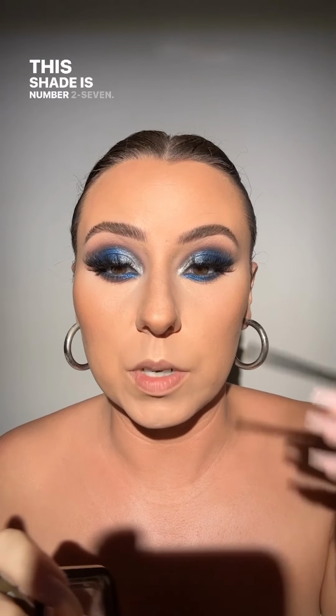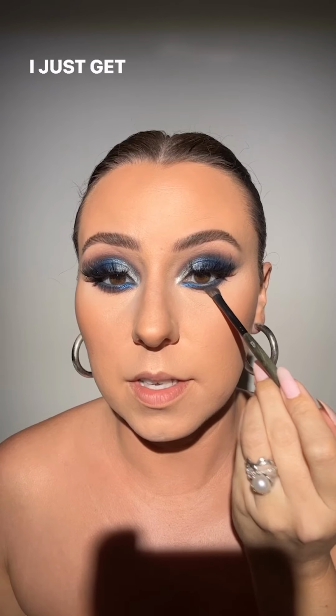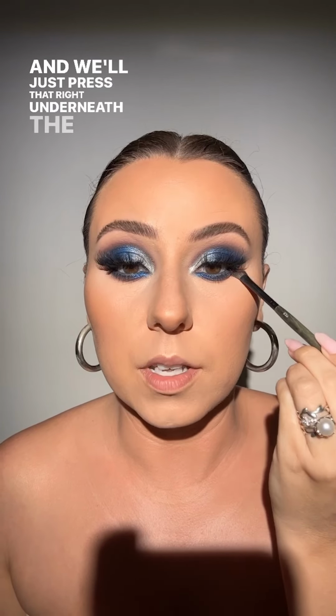This shade is number 27. I forgot to tag this one earlier. I'm so sorry. I just get in this zone and I just get so excited. And we'll just press that right underneath the blue.